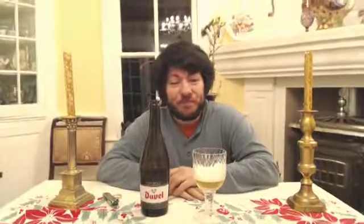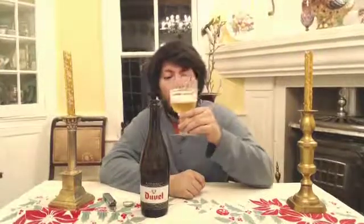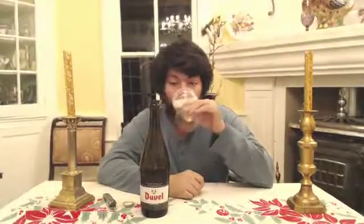It's too grapefruity, sour tasting. It's just too strong. I want it to be more mild. It's very clear, very nice color, but not my favorite. And I don't think it's worth it.